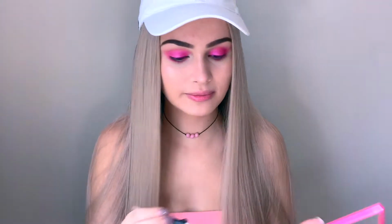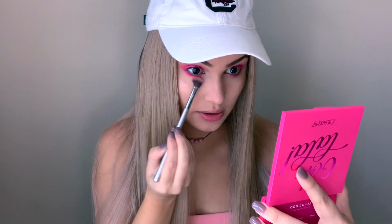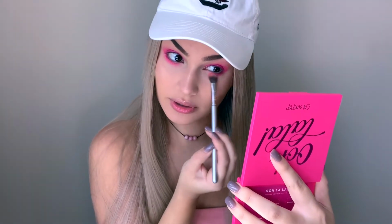So what I'm doing now is, now that I've blended it, I'm just gonna pack it really close to my eyelashes. So it's super intense right there. Just gonna do a little blend. Nothing crazy, just a little blend.